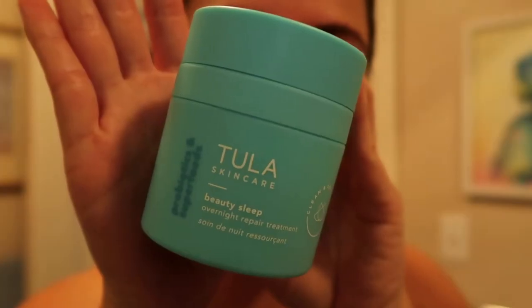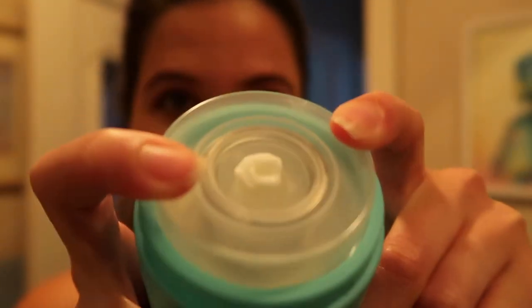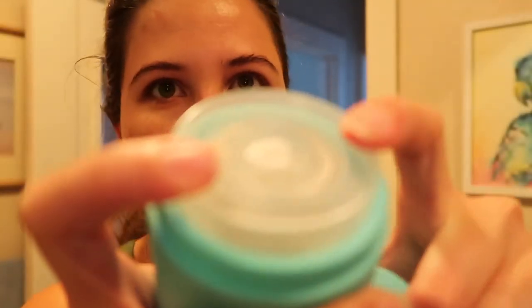And for the moisturizer, I go in with the Tula Beauty Sleep Overnight Repair Treatment. And it comes in a little pump like this. I just pump out that much. Maybe a little bit more actually.